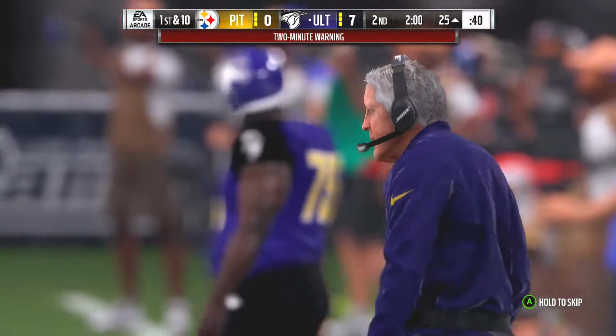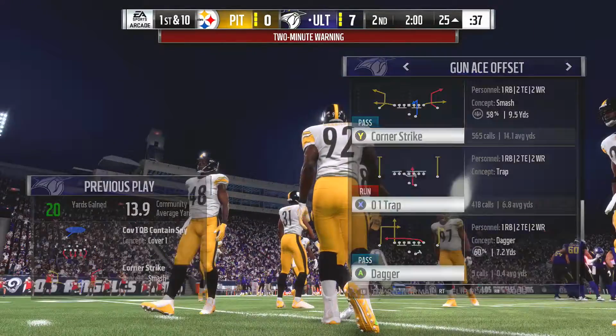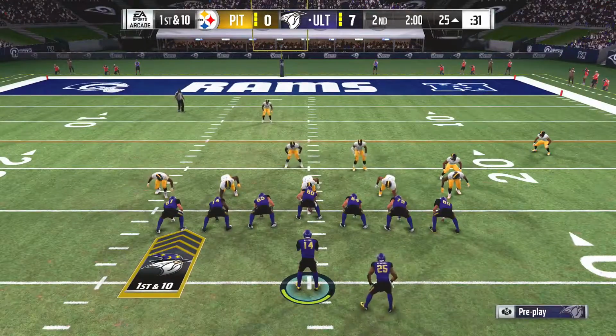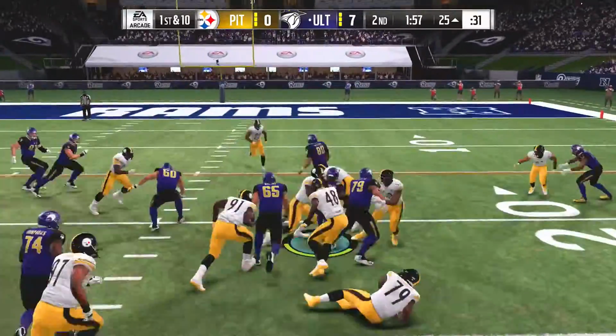2 minutes remain here in the first half. We're back to the City of Angels after this timeout. When halftime rolls around in just a bit, we'll send you to Orlando. You will hear the dulcet tones of Mr. Larry Ridley with our EA Sports halftime report.